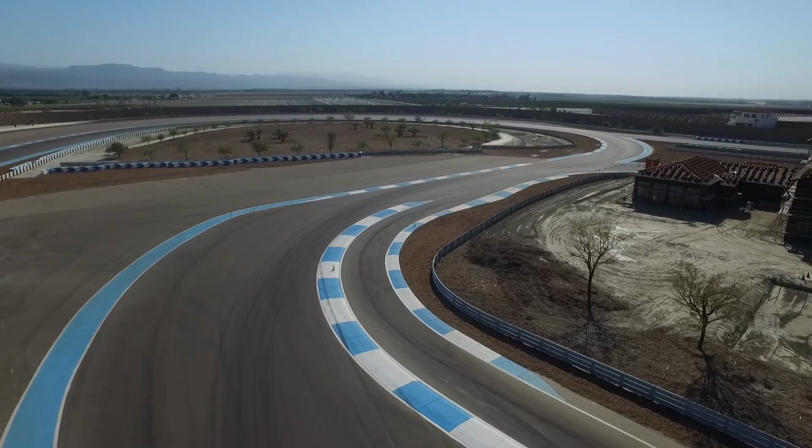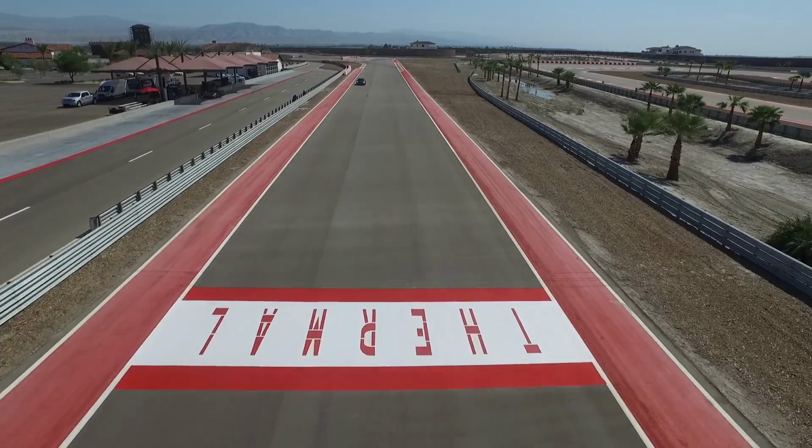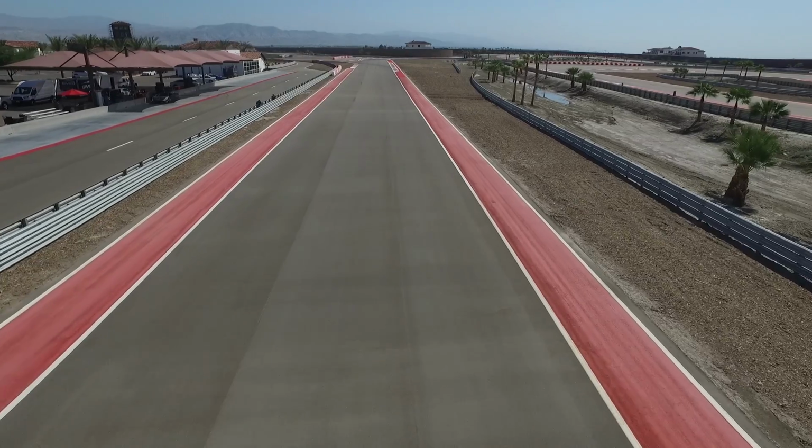We are at the Thermal Club in Thermal, California, about 2 hours away from GMG headquarters in Orange County. This is basically home away from home. It's a place where we get to test all the upgrades we design and develop at the shop and apply them to real-world applications here at the track.